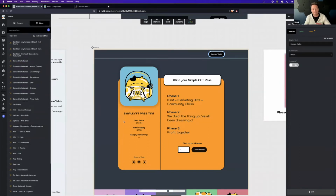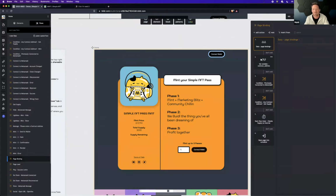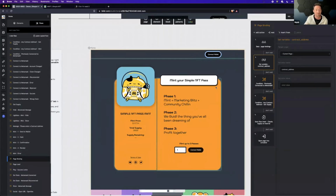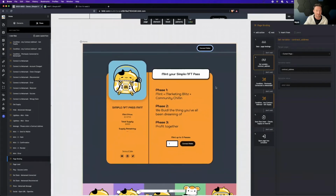So in the case of setting up the smart contract, the way this template is set up, if I go into the page binding flow, there's an action here where it sets a variable for contract address, and then that gets used in all these other flows. That variable will get used. So a smart contract is what actually performs the mint functions, to create NFTs. And so all you do is paste your smart contract address in here, and everything else is handled for you.